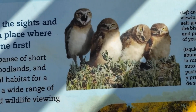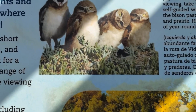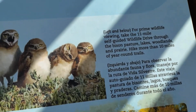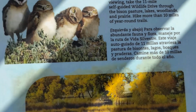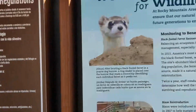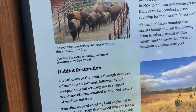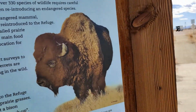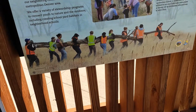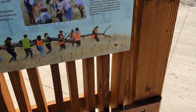Trying to see what these birds are. Doesn't really tell me. I wonder if that's the burrowing owl. Kind of looks like an owl, and it looks like it's on the ground, so maybe. Doesn't really tell you. And then, of course, here's pictures of bison. I hope to get some of those myself. And here's, again, the black-footed ferret and the bison entering the corral during an annual roundup. And there's a controlled burn fire, school groups, and then why are they carrying a tree? I really don't know. But anyway, it seems a bit odd to me.